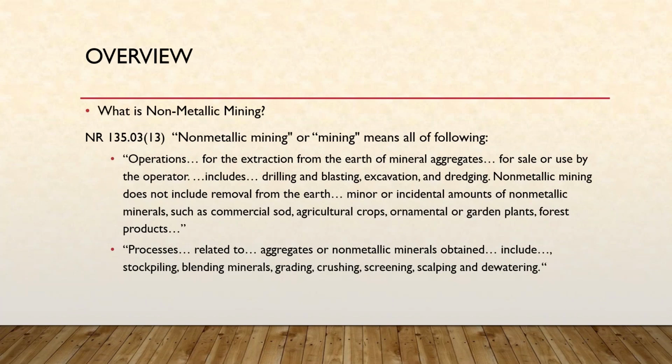I think it's fair to start out with a conversation about what is non-metallic mining. There seems to be quite a bit of interpretation all across the state, but when it comes to reclamation, this is our go-to definition from NR 135. There's two main components for that. The first being the general operations to extract from the earth mineral aggregates for use by the operator. That can include things like your drilling operations, your blasting, excavating, and dredging.